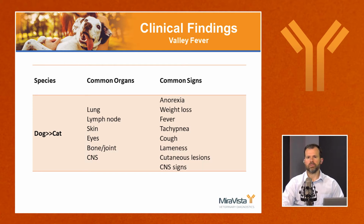Clinical signs can be vague: anorexia, weight loss, lethargy, fever unresponsive to antibiotics. Dogs and cats often cough with valley fever, and I'll show you why. Lameness is common with bone involvement, as are cutaneous lesions. CNS signs can be variable depending on what part of the brain or spinal cord is affected.